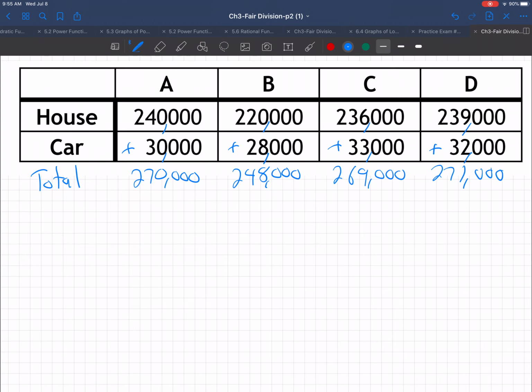271,000. Okay, so there is our total. So that's the next step. After the total, you want to do the fair share. Now, how do we figure out what a fair share is? What's a fair share?